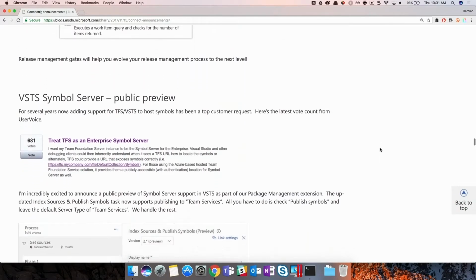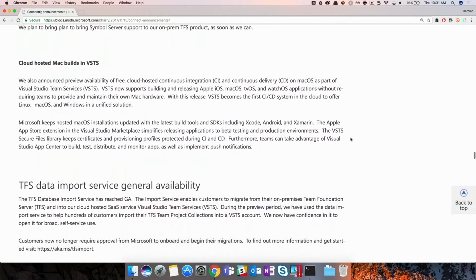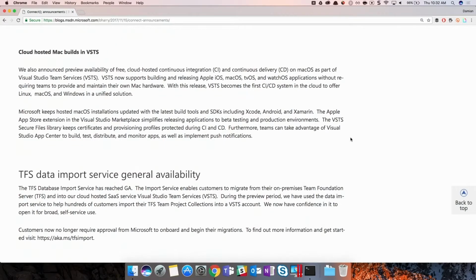Well, I want to get to one of these things. So there's VSTS Symbol Server, which is great as well. Cloud-hosted Mac builds is amazing. Yeah. So this is the case of not having to have a build agent running on your own Mac, right? Yeah. So we've had for a long time a hosted build agent in the cloud. In other words, customers can just go into VSTS, they can create a build definition, and they could have created it against Windows and Linux for quite a while now, and Mac was just not available.